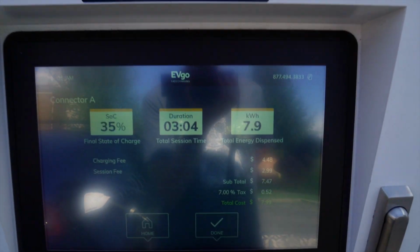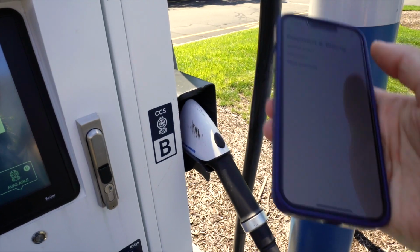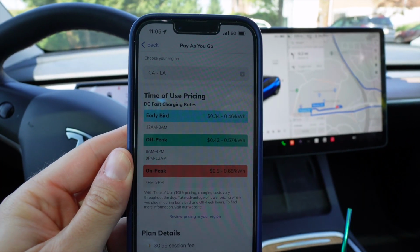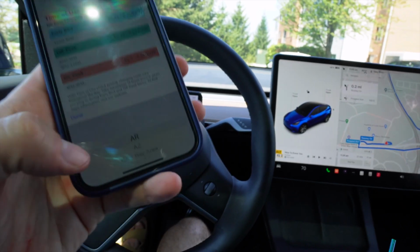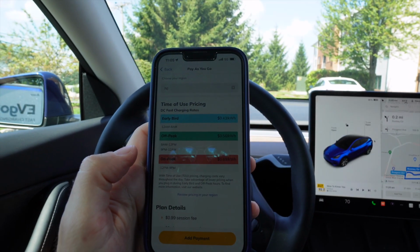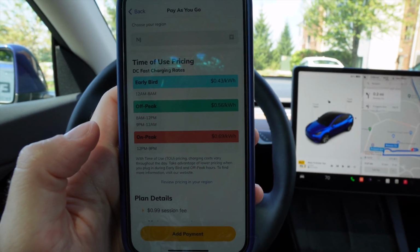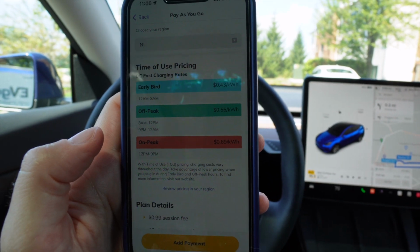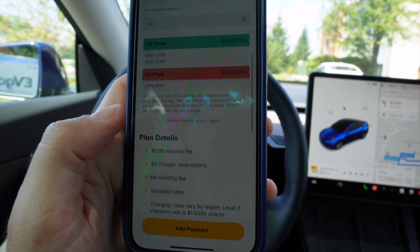All right, so does it not say? I can tell you exactly what you're paying per kilowatt hour. Yeah, I don't know. Let me try to find that in a second after I get us unplugged and everything here. Okay, let's go. Okay, so I guess EVgo has standard pricing. Oh, that's for LA. Kind of depending on your region. So, let's see. New Jersey. All right, so, pretty pricey. Early bird, 12 a.m. to 8 a.m. is 43 cents per kilowatt hour. Off peak, which is 8 a.m. to 12 p.m. or 9 p.m. to 12 a.m., which is what we are now, is still 56 cents per kilowatt hour. And peak from 12 p.m. to 9 p.m. is 69 cents per kilowatt hour. Plus there's a $1 session fee.